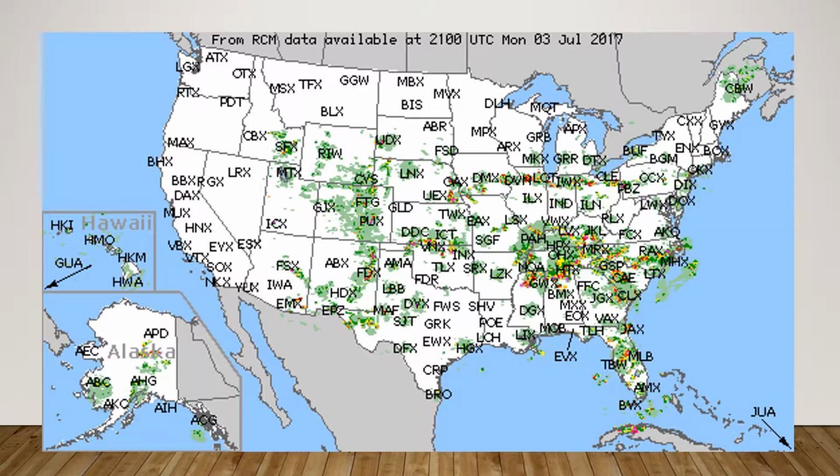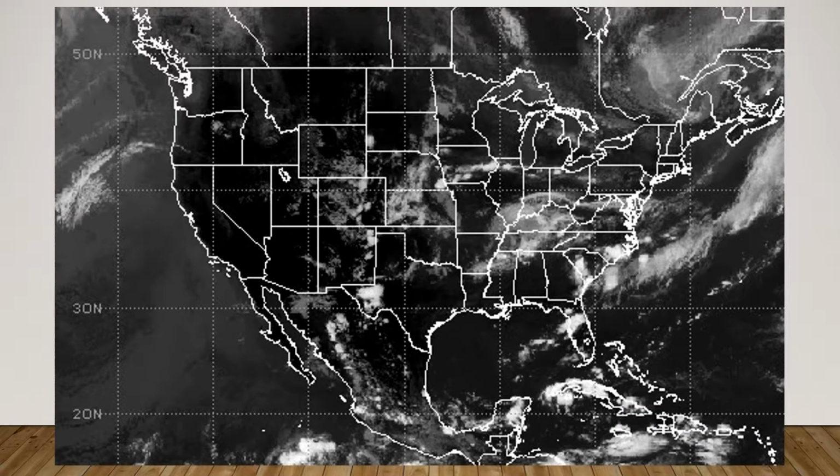There's also the line of storms over Illinois, Indiana, and Ohio along the stationary front as seen in the previous slide. On the red image, we can see the vertical development of some of the storms and the clouds that are associated with them.